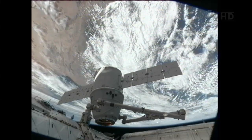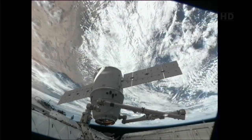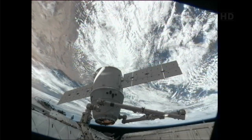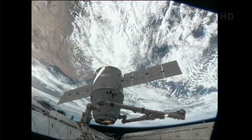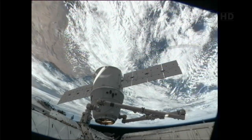as these two vehicles pass over parts of northern Africa heading up over the Mediterranean. Here's a look at the timeline again for today. The release is going to take place at 8:26 a.m. Central Time. Dragon will have a departure burn 1 minute later at 8:27, and then another one 2 minutes later at 8:29 a.m. Central Time.